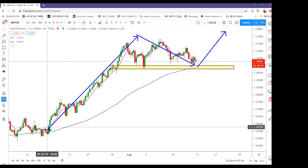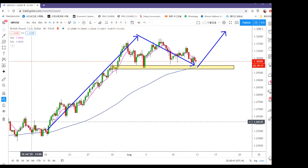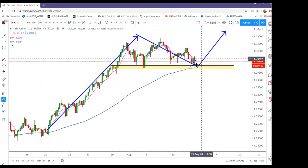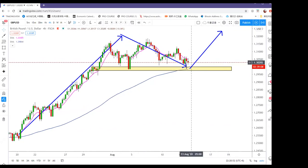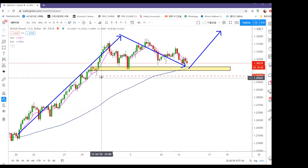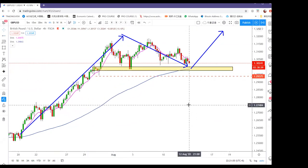So the trend goes up. The 8 EMA is actually leading first. Expansion, compression, and another expansion is coming. So you can still consider buying some sterling from here. Stop loss is below 1.2940. That will give you a very safe place to put your stop loss.